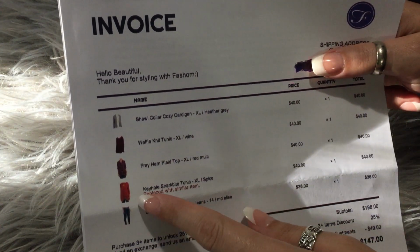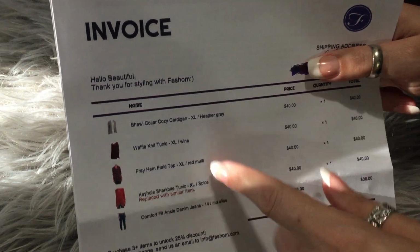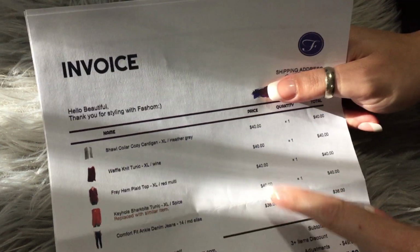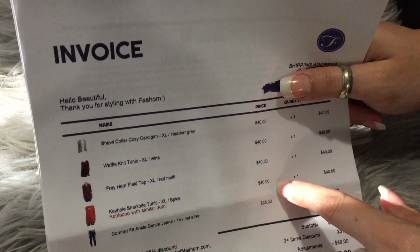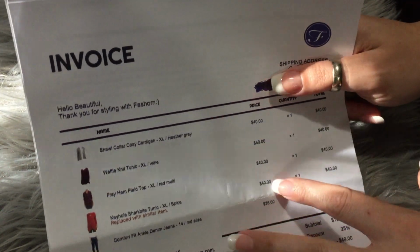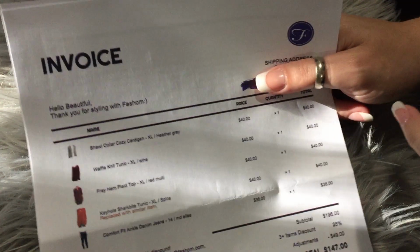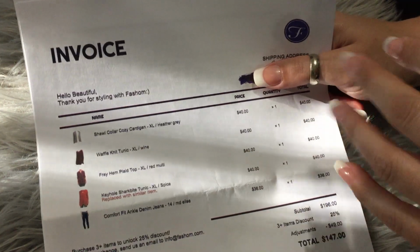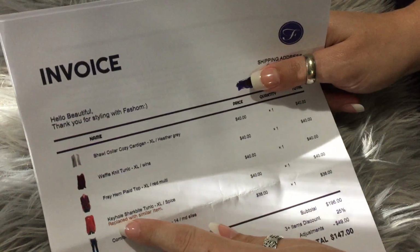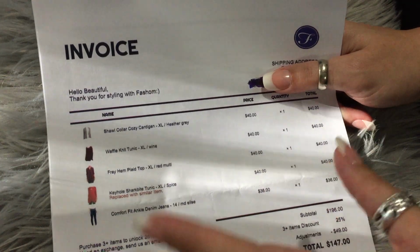Now this keyhole tunic was not available, and she sent me a different top. I'm guessing it is the same price as this one, since it wasn't changed on my invoice. I'm assuming that it is the same price. Well, I'm not going to show you. Y'all can watch my video if you want to see that. But these, except for this one, which has on here replaced with a similar item, was what I got on the app and chose.